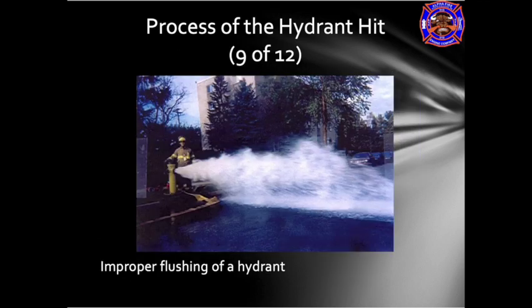All right, so as I talked about before, the reason I have a note on here saying this is improper flushing of the hydrant is because this is a full flow of a hydrant with the steamer cap disconnected or taken off. Again, what was the process for flushing? We only want to verify that we have flow. We also want to push out any dirt and debris, but we're not looking for a full flow out of the fire hydrant.